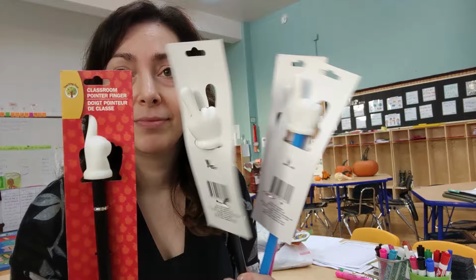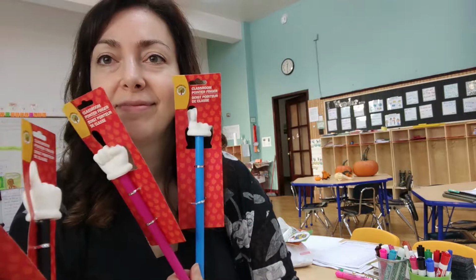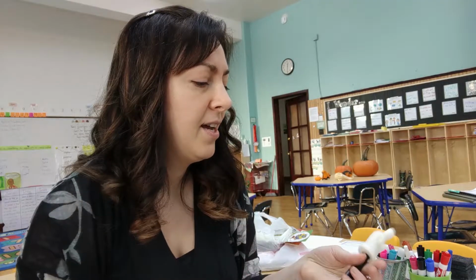My kiddos love pointers. So I saw these at the dollar store. I was like, yes. Can never go wrong with more pointers. These are great for reading around the room. Kids love walking around with them, pointing at words and reading them.